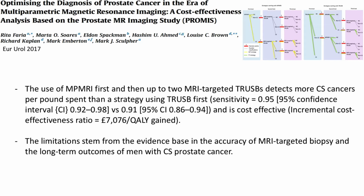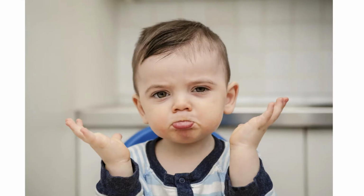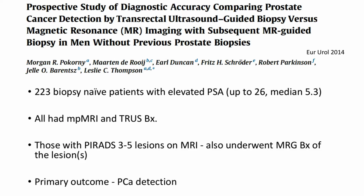They do say there are some limitations, such as the accuracy of MRI-targeted biopsy, the long-term outcomes of men with clinically significant prostate cancer, and so forth. So really, the question is still up in the air in terms of whether it could be used as a triage tool. Well, that's assuming it can be used as a triage tool, then is the MRI-guided biopsy accurate enough when you compare it with a TRUS biopsy? So this group tried to answer that question.